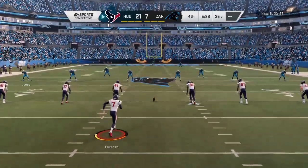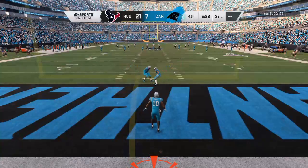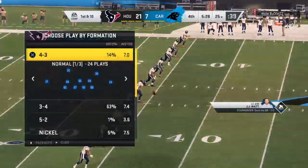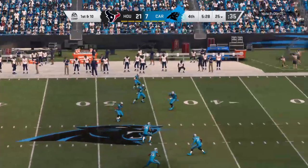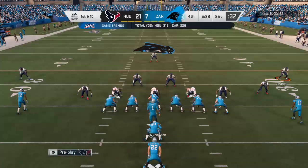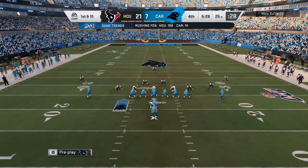So after the touchdown, here's Fairbairn now to kick it away. And this will be a touchback as that sails over the end line. So Newton and the Panthers come up now 1st and 10 at their own 25-yard line.